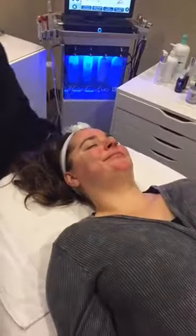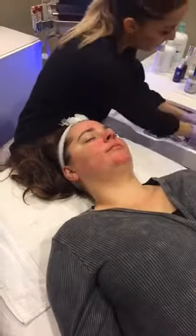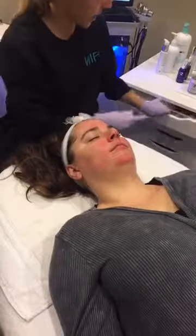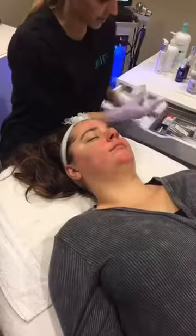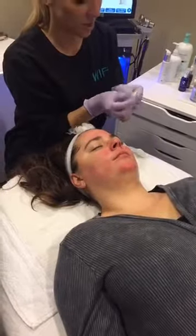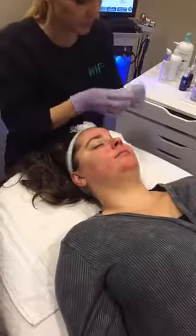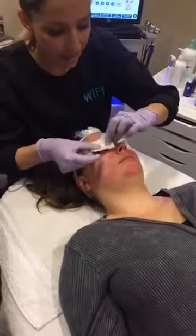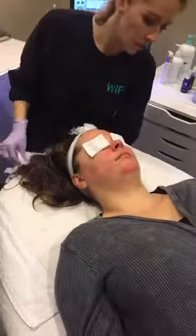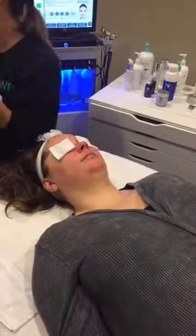So right now I'm just going to get Katie's eyes covered up because I'm going to put on an LED light facial mask, and this mask is my favorite. I'm going to be turning a red LED light on, and the red LED light is going to activate these growth factors. It's going to help to heal and strengthen the skin. It's going to make it glow.